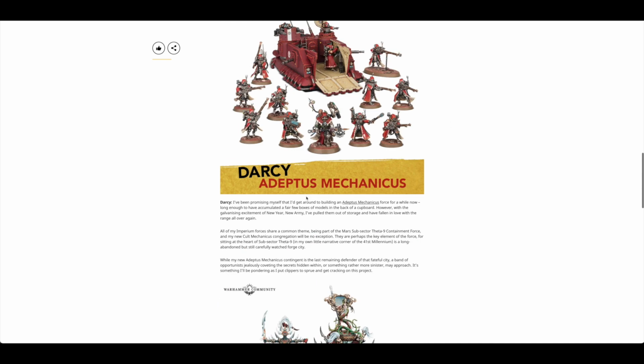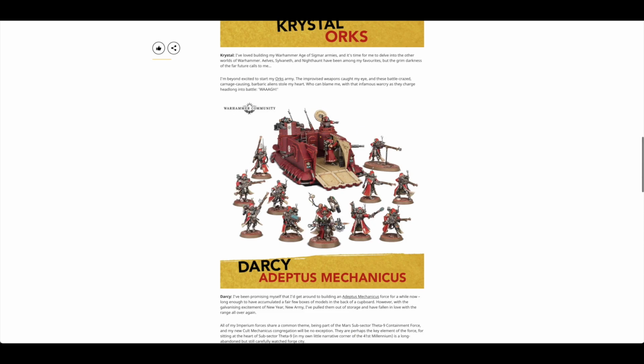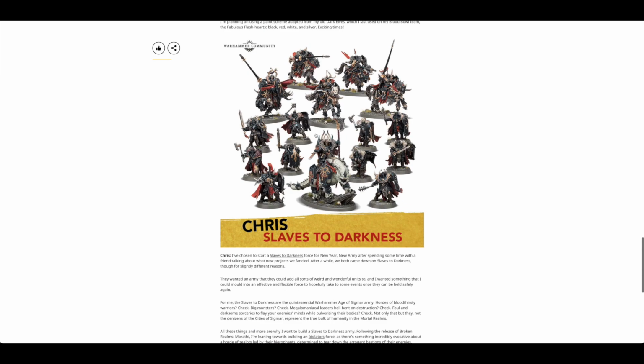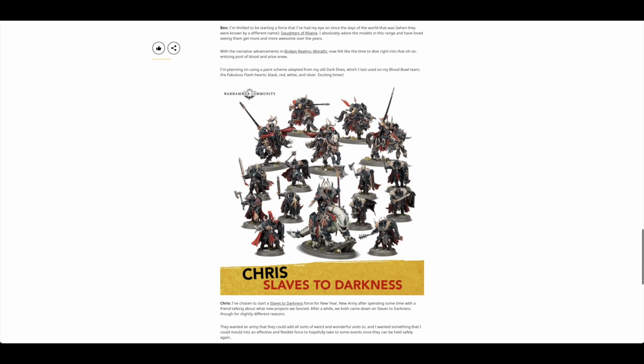Orcs, they really need an update. Mechanicus, yeah, that's a good army to start. And then you've got Daughters of Khaine and Slaves to Darkness again. They need more models for a refresh. But the start collecting box, other than it being pushed to fit monopose, they are lovely looking minis, I think, especially the Knights and the Karkadrak.